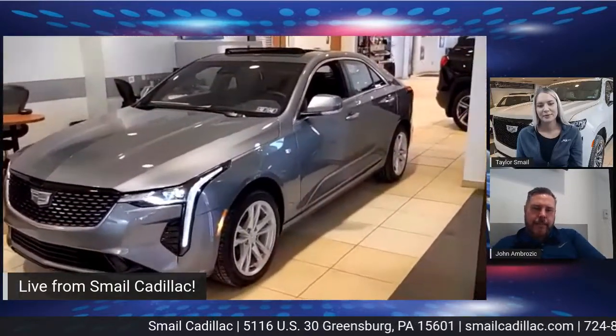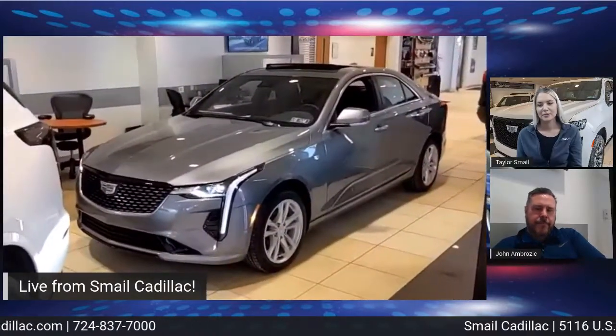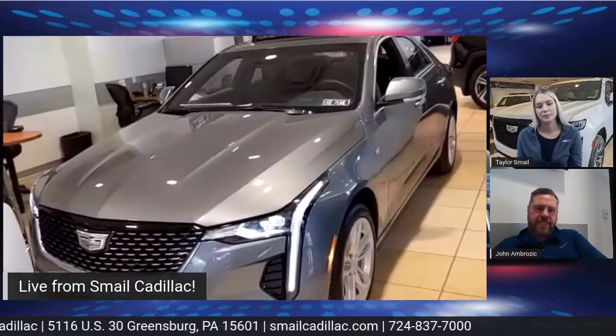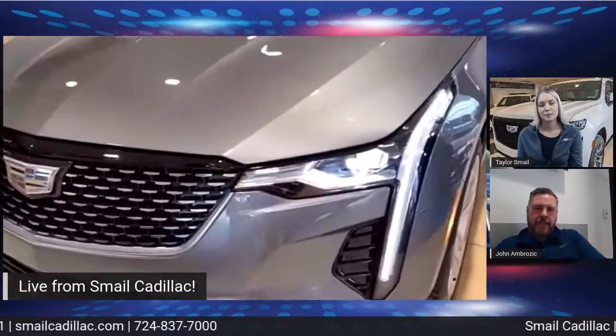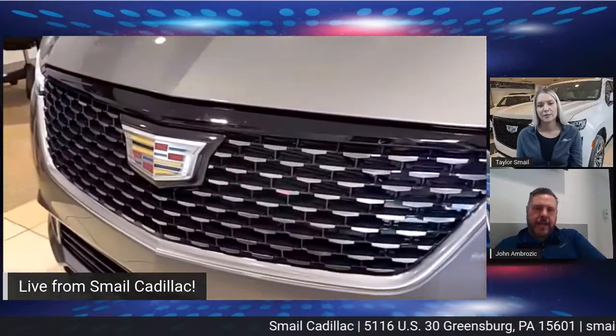For anybody familiar with the Cadillac lineup, previously the ATS was available in this segment, and the CT4 took the ATS's place, but also kind of upped the game a little bit. Size-wise, it's very comparable to what the ATS was, but there's a lot they've added to this vehicle that make it a better vehicle than the ATS. The ATS was a good vehicle, and they've just moved forward and improved on that.